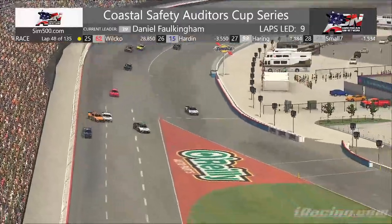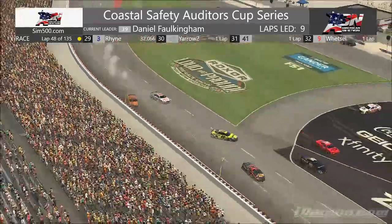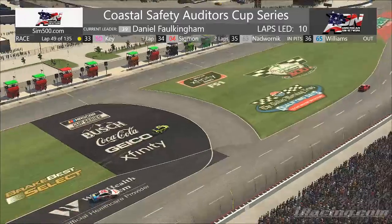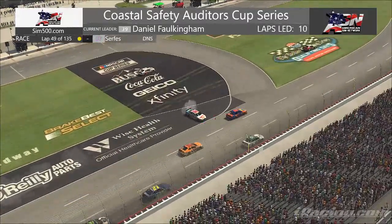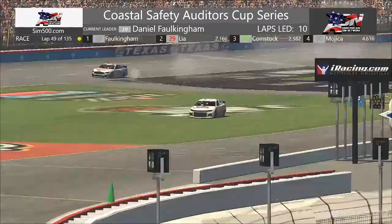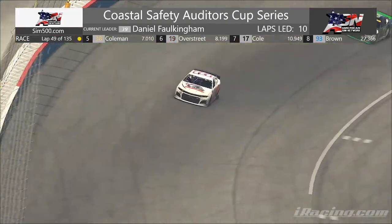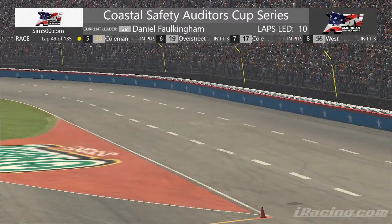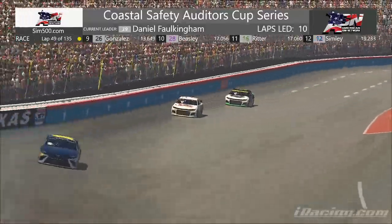Johnny Leah had to go high to avoid plowing the back end of him. Chad Cole, second crash of the night he's been in. Pedro Mojica's in it. Kevin Brown. Who's that going through the grass there? That is Tommy Ryan. Yeah, Chad Cole went through the grass as well. So, big crash. As well as Kevin Brown is.